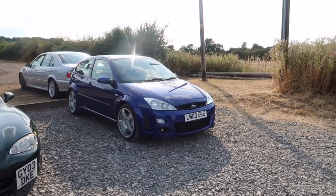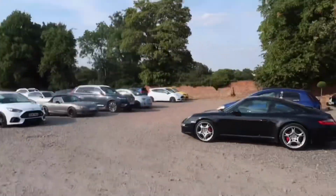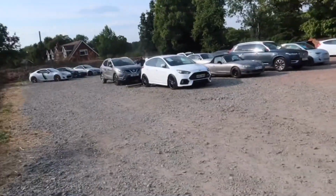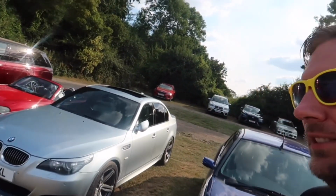It's still kind of Ford Fair, as you can see. RS, Fiesta ST. It's absolutely mad, this place, to think how many different types and styles of cars all turn up in one place for one reason, and that's to share the passion of cars. There's Porsches, Focus RSs, Lambos, Golf GTIs, SDR F-Paces, Mondeos, Evos, M5s, oh, V10 M5s.